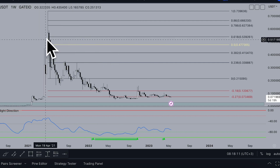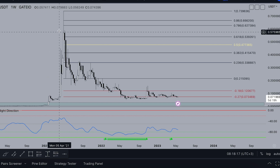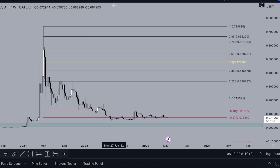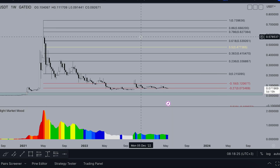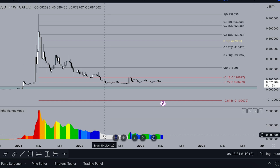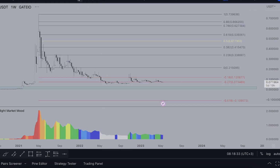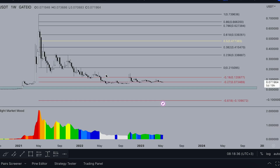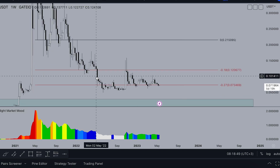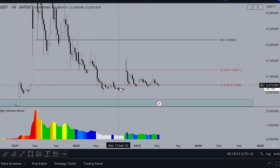So even here, the whales distribute, but not so much. Most likely the retail investors create the price. So let's take a look once again at market mood. Market mood is a brilliant indicator. It shows the best time to accumulate. When you see the white color on the weekly, maybe on the monthly, it's going to be a brilliant entry point. It's a good time for accumulation. So when you see the price enter a white zone on the weekly, it's time to accumulate with a DCA strategy. Here, once again, 12 cents till 5.